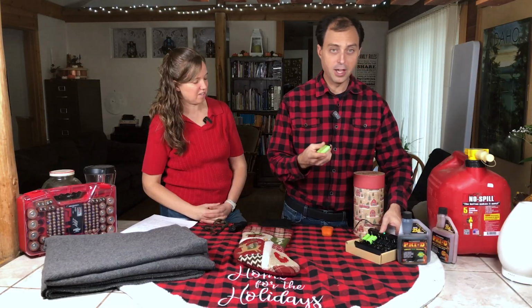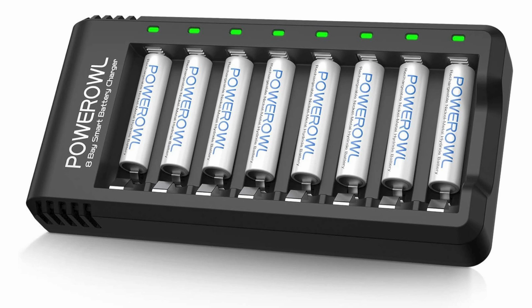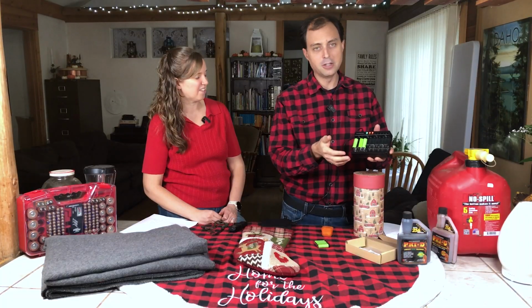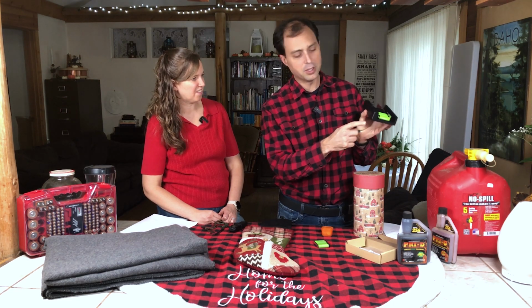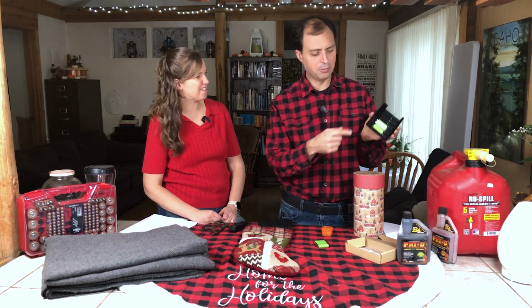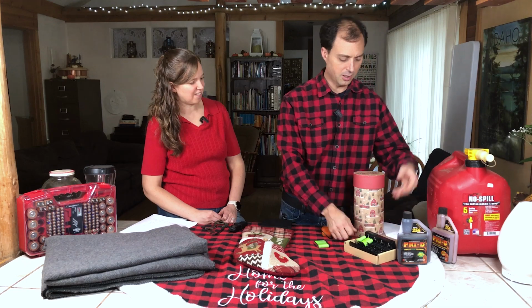And if you have these, you need some way to charge them, and this little charger here is really nice. It can charge AAs, AAAs, Cs or Ds. You can see it conforms to the length of the battery, and you just pop it in there. It's green if it's fully charged, red if it's charging. And it's powered with a USB-C plug or the old mini USB, something like that. Anyway, a couple of different USB options for plugging that in and charging it.